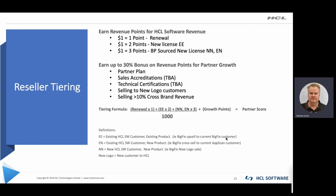The tiering formula that we use to come up with these numbers is actually pretty simple. Just as the slide says, you accrue renewal revenue times 1, existing expansion times 2, net new, existing new times 3, and that produces a very large number. So we divide that by 1,000, we add in the growth points, and that yields the partner score.